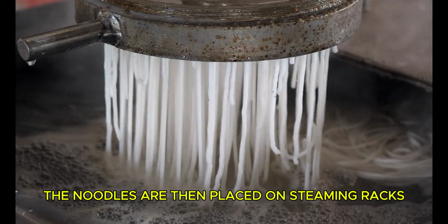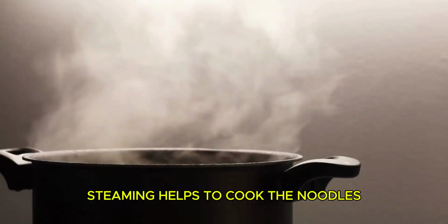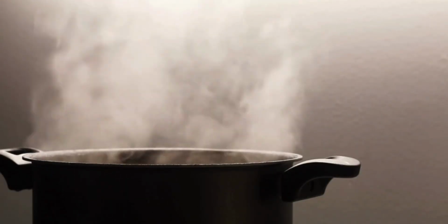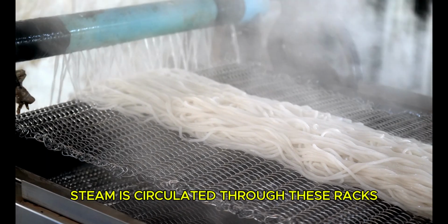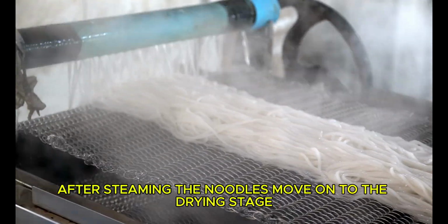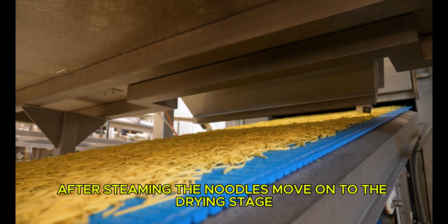The noodles are then placed on steaming racks. Steaming helps to cook the noodles partially, giving them the right texture and flavor. Steam is circulated through these racks, cooking the noodles to perfection. After steaming, the noodles move on to the drying stage.